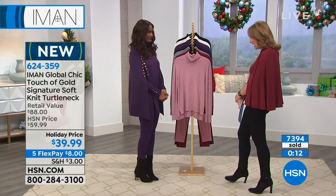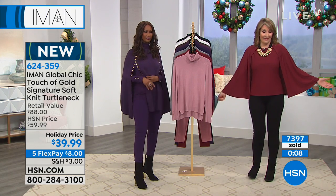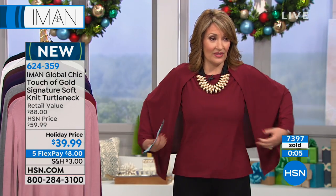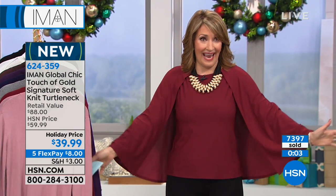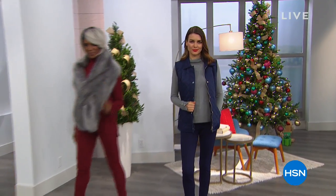Isn't it fantastic? That's coming up. Her little cape that she's wearing, my cape top is coming up. This is all one piece, by the way. This little tank is connected to the cape. It's under $30. And we'll tell you more about this and all kinds of fantastic and exciting things coming up with Iman right after this. Don't go away.